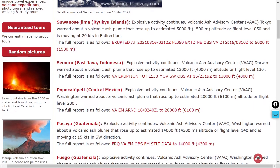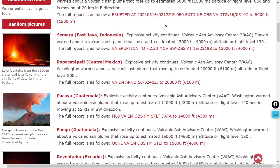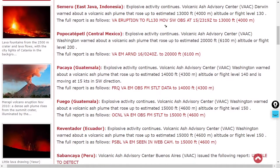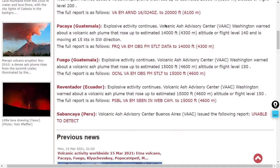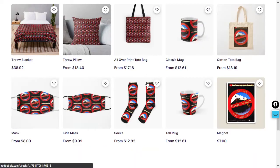20,000-foot volcanic ash plume above Popocatépetl near Mexico City. In Guatemala, we see two volcanoes: Pacaya producing a 14,000-foot ash plume, Fuego producing a 15,000-foot ash plume. Reventador also exploding, 15,000-foot ash plume there. And we're unable to detect whether or not Sabancaya in Peru is erupting. Again, please don't pole vault the caldera.